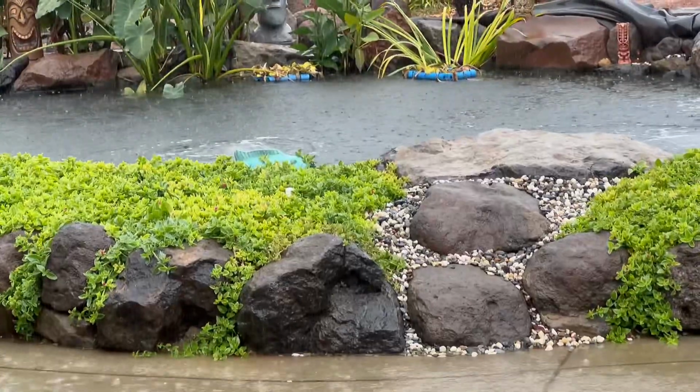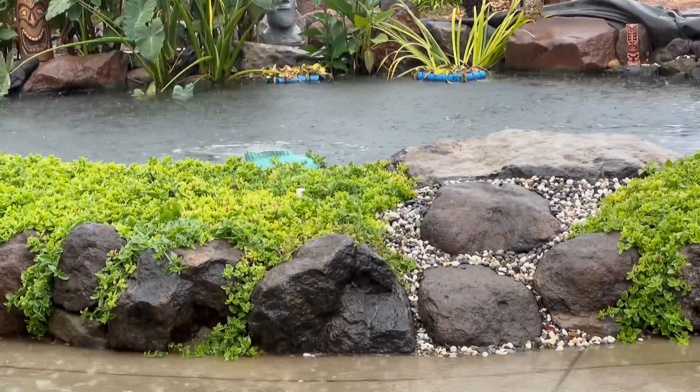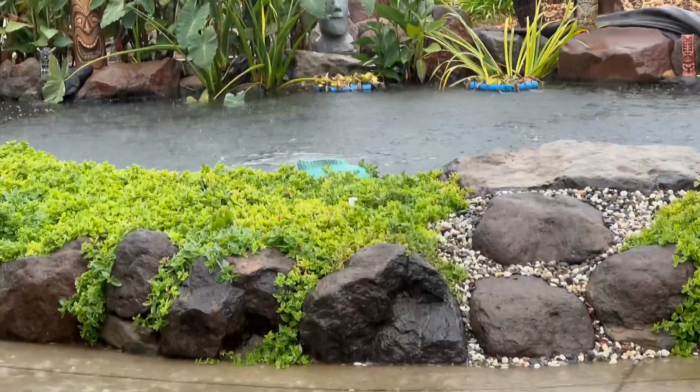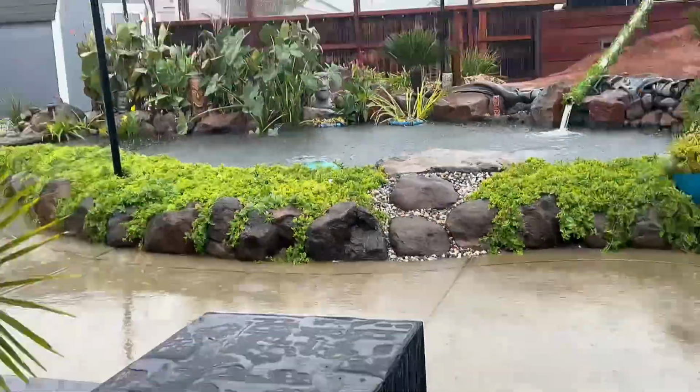Super easy, kind of a pain in the butt, but until I install the overflow from the pond digger, yeah, this is what I do. So if you guys were curious, now you know. It's coming down, as you can see. You can hear it. I don't know if the mic is picking it up, but I have to dry off my dead mouse cover that pretty much covers the mic.